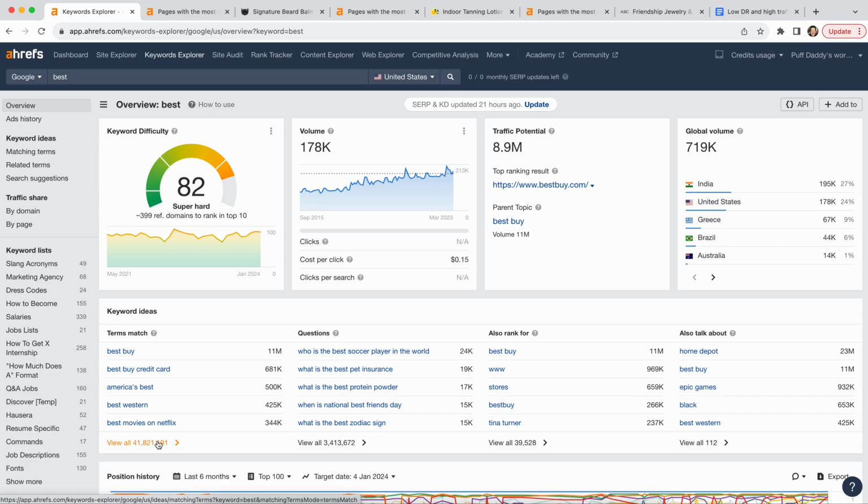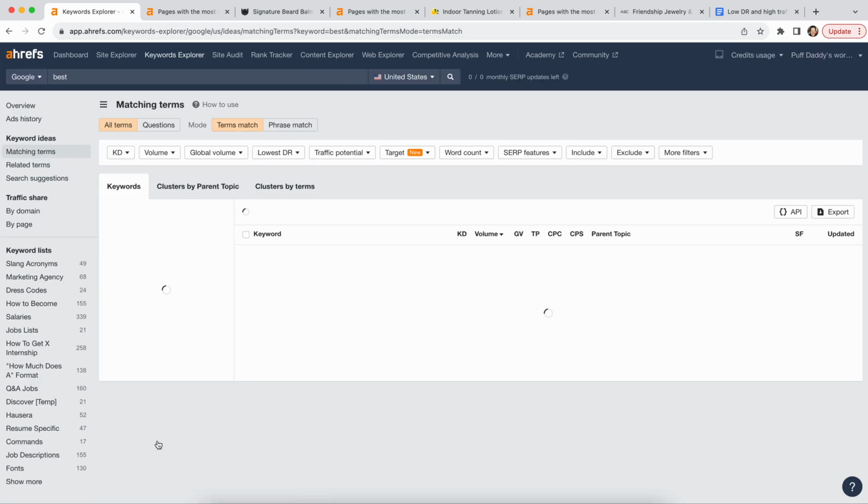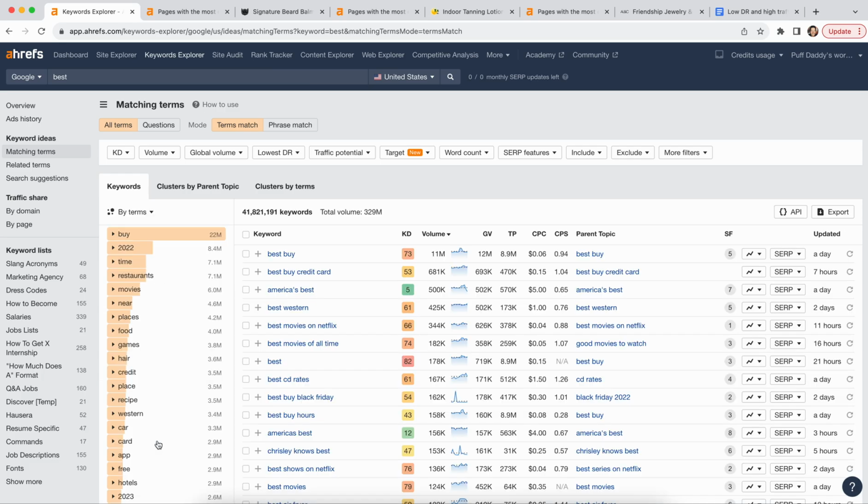If you run an e-com shop, you don't just want to focus on Apple AirPods. Oftentimes you want to focus on those browsing keywords. That's where the real opportunity is. "Best" is a word that comes up a lot in a lot of these browsing keywords. Now, understand that as I do "best," I'm going to have to do quite a bit of filtering here.